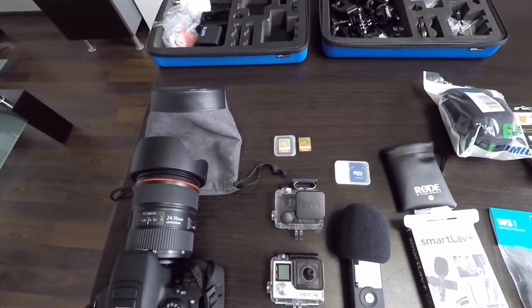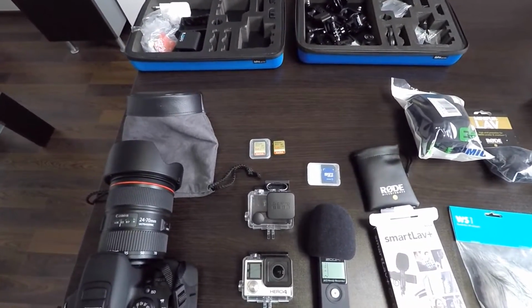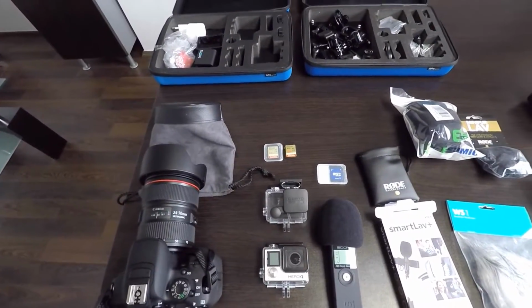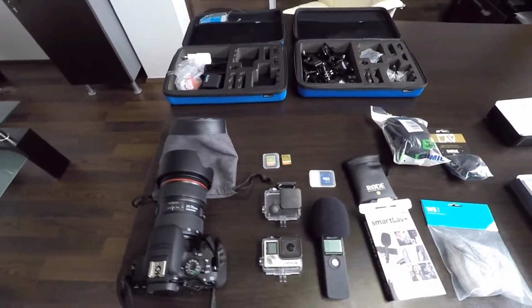I carry a ton of cards. I have 4 64 gigabyte cards, one 128 gigabyte card for the Canon. I also have, I think, 4 16 gigabyte cards for the GoPro's MicroSD.